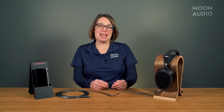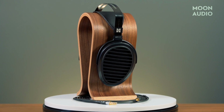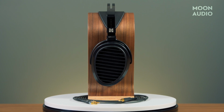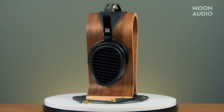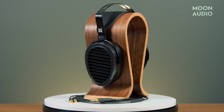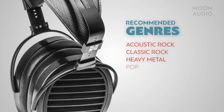The HiFiMan Arya Stealth is an awesome planar magnetic headphone that competes with some of the more expensive models in the HiFiMan family. While not as resolving or as big sounding as the HE1000 V2, the Arya Stealth delivers when it comes to detail and that smooth planar magnetic sound. It's got robust bass, clear mids, and highs that shine. I would recommend the Arya Stealth Magnets for acoustic and classic rock, heavy metal, pop, blues, country, and folk Americana.